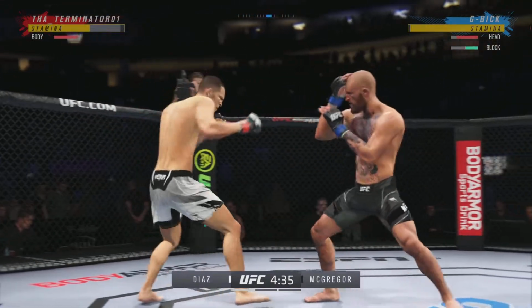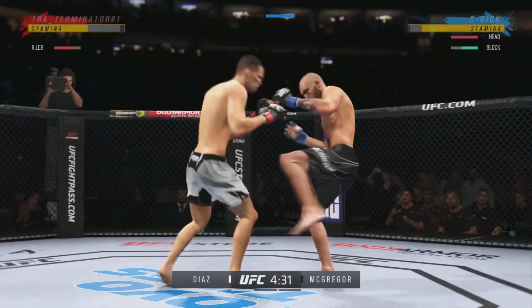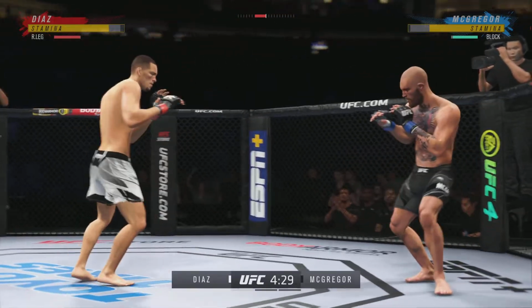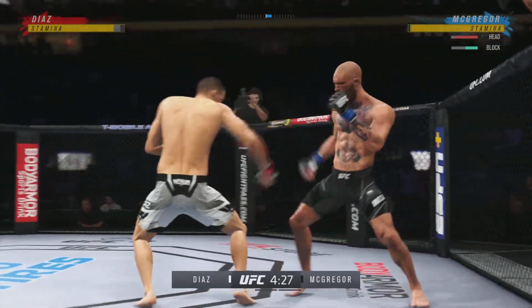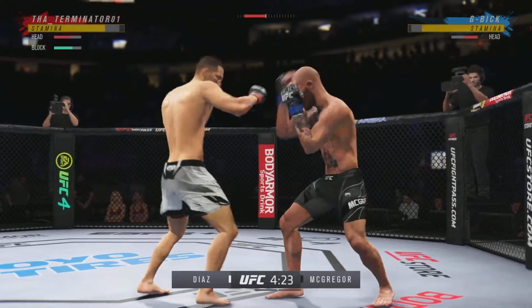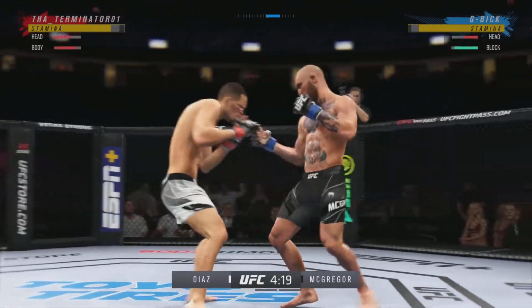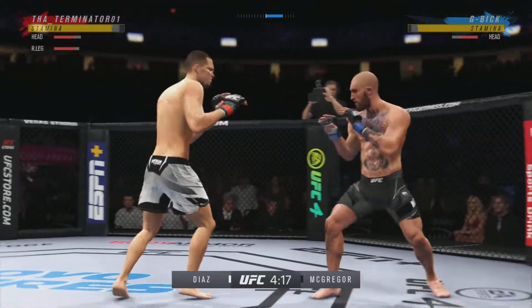Well, perhaps a sign of things to come as he lands a kick there. Nice kick landed by this gentleman. Nice kick. And he landed the right hand there. Oh, nice strike by McGregor there. I mean, Conor McGregor is a fantastic striker, and once again, that skill is on display.